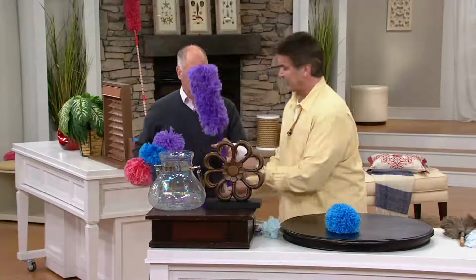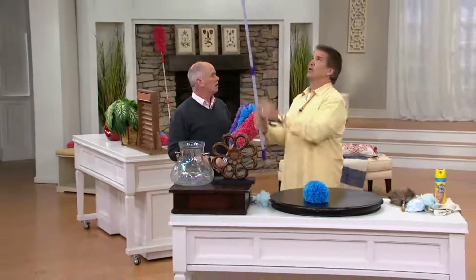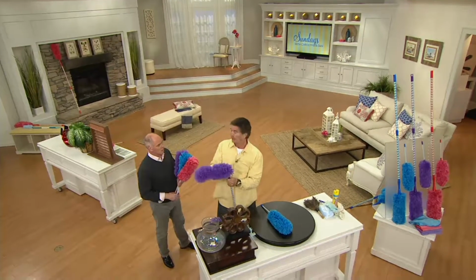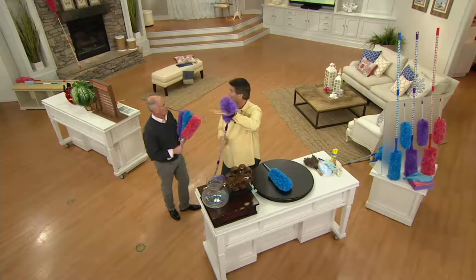But again, with this, because it extends to 66 inches, and then with the duster on here, I can go almost 15 feet high. Look at this. If I want to do my ceiling fans or get the cobwebs, I can get my top lights and the bottom at the same time. So the nice thing is I can actually do everything at one time with this.